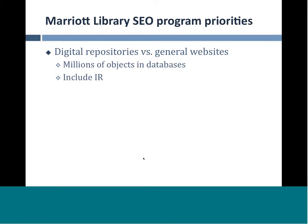So just to back up a second and make sure we're all on the same page, what we're talking about here is not SEO for general websites. There's a lot that's been researched and published about that topic. In fact, you can go out on the web and find any number of sites that will give instructions, good or bad, about how to raise your indexing ratios for general websites. What we're talking about, and what has been much less researched and published about so far, is SEO for digital repositories, and we are including the IR in this.